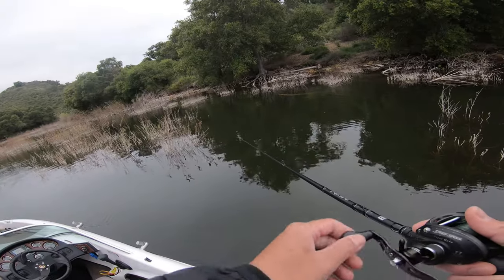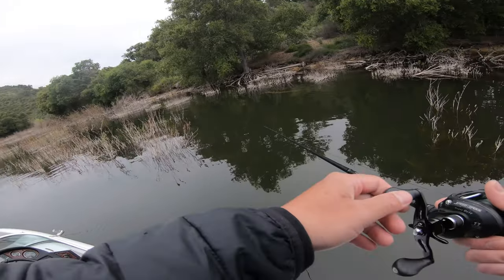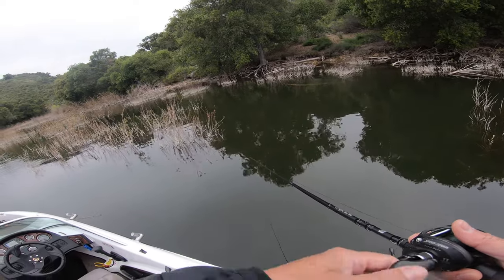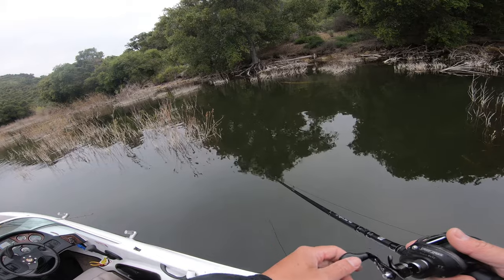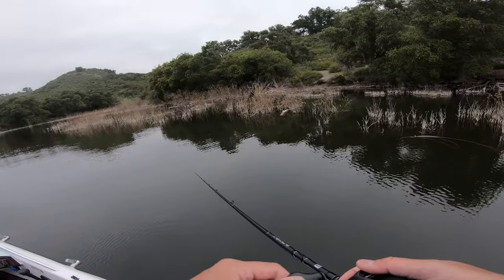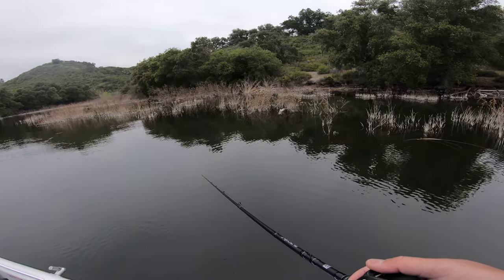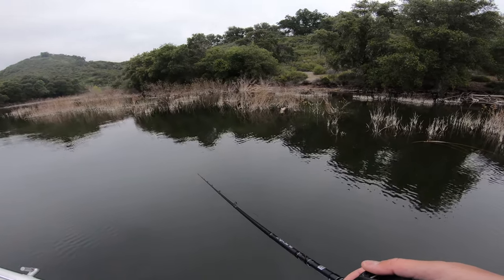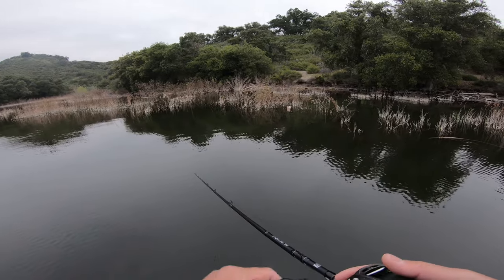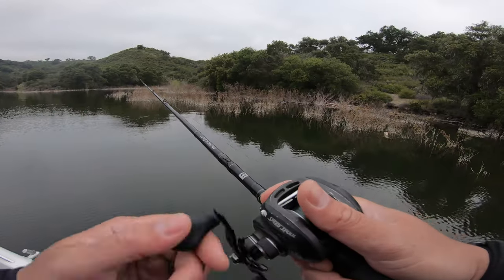So Bob's throwing the buzz bait. I'm following up with a swim jig. Hopefully it's an effective way to find these fish. Just powering through. Hook and wind, hook and wind. Try to find these bass. This time of year, they're pretty annoyable. That's a good way to say it. Mainly thinking about spawning.